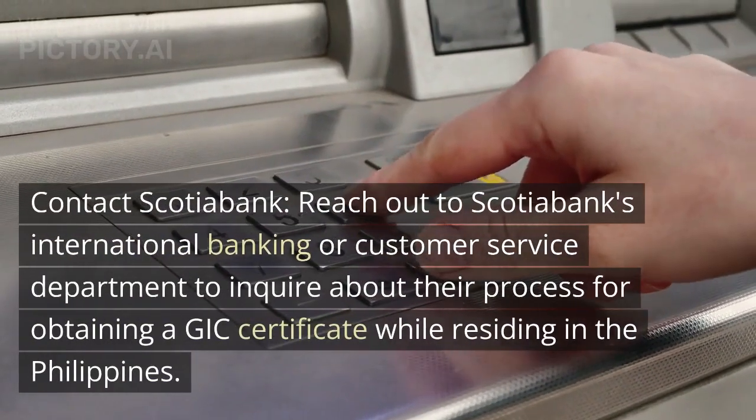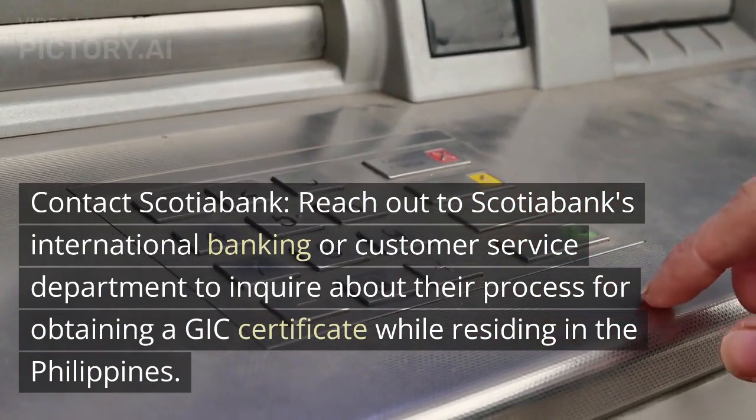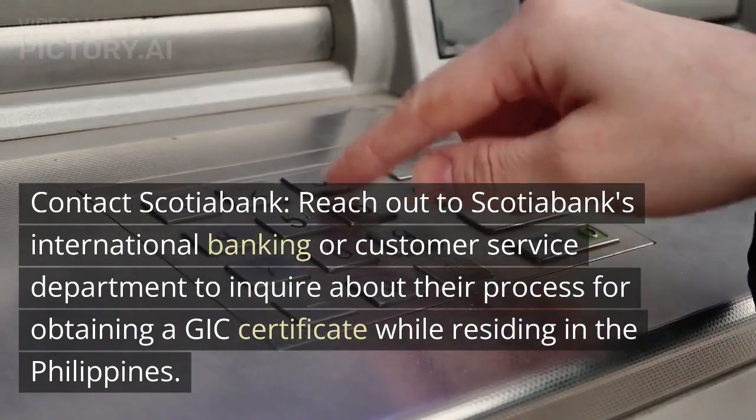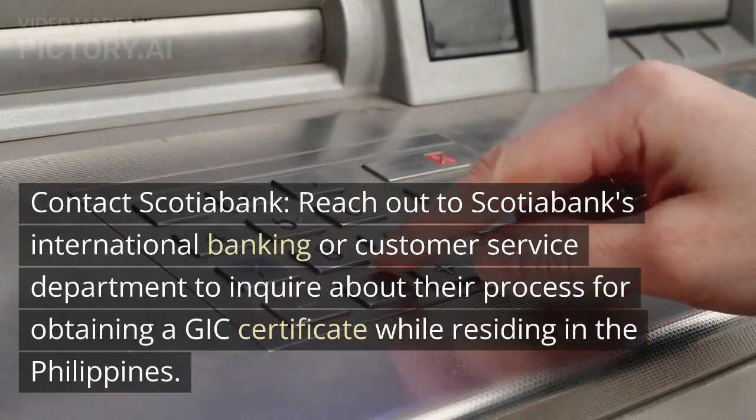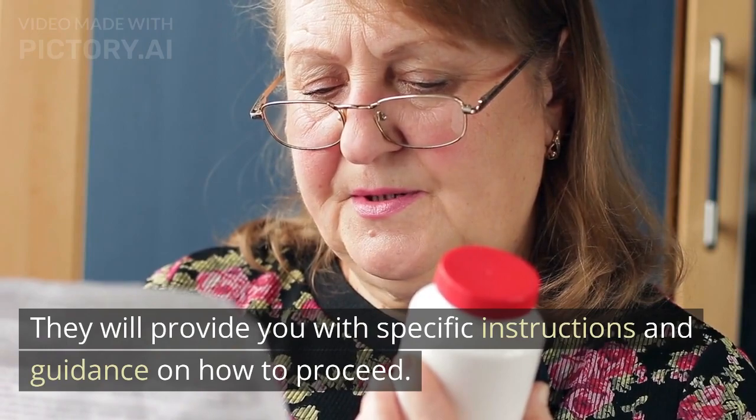Contact Scotiabank. Reach out to Scotiabank's International Banking or Customer Service Department to inquire about their process for obtaining a GIC certificate while residing in the Philippines. They will provide you with specific instructions and guidance on how to proceed.